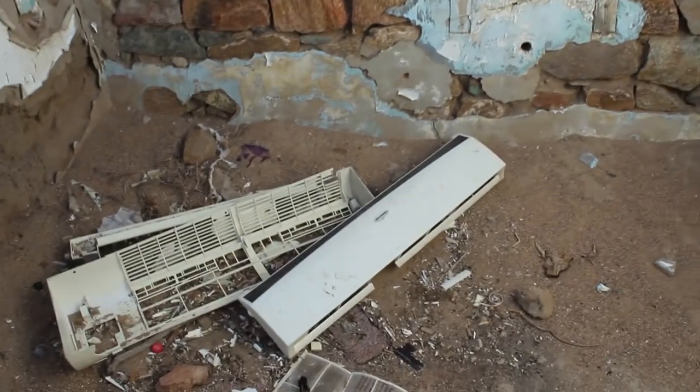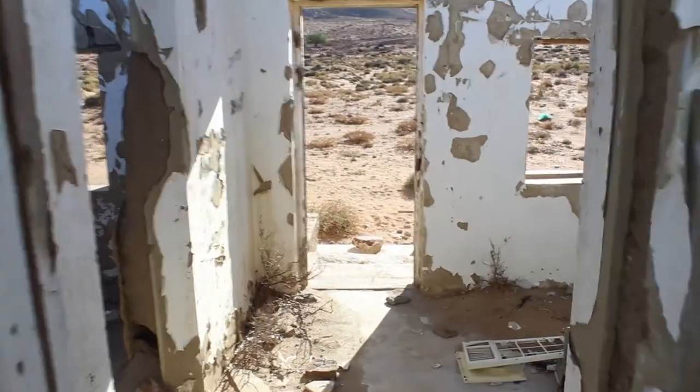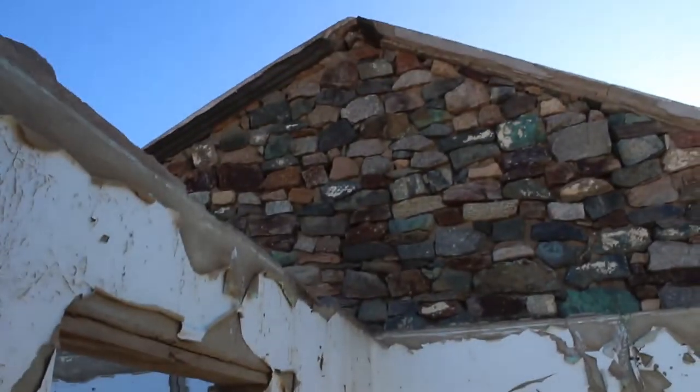On the way to Kleinzee, I spotted this abandoned house. I'm always curious about abandoned settlements because they're a caricature of past life, and this ruin has an interesting story to tell from what I can gather.